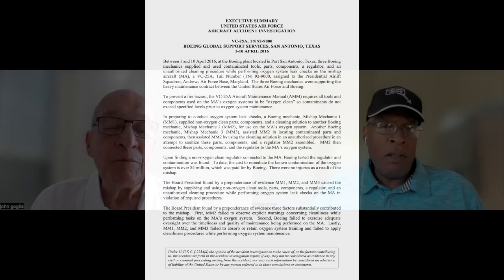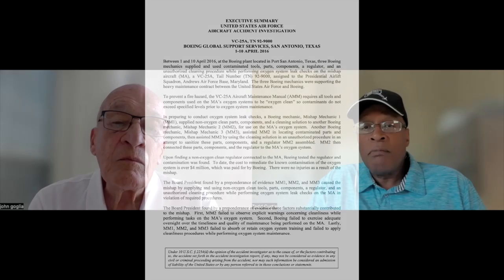And the accident write-up from the Air Force talks about a fire hazard being present here and how to prevent a fire hazard. The maintenance manual requires that all tools and components used on the oxygen systems be what they call oxygen clean, so contaminants don't exceed specified levels prior to oxygen system maintenance. That's a mouthful. And here's where I'm going to hand it over to you, because you know this kind of stuff backwards and forwards. So what's going on here with the oxygen system?